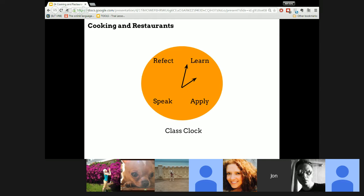And then at the very end, we're going to do a little speaking activity where you are going to be taking us to a 5-star restaurant from your country and introducing us to the cuisine. You're going to be ordering for us, so you've got to explain the menu. And that'll be at the very end. And then we'll do a little reflection if we have time about what we learned.